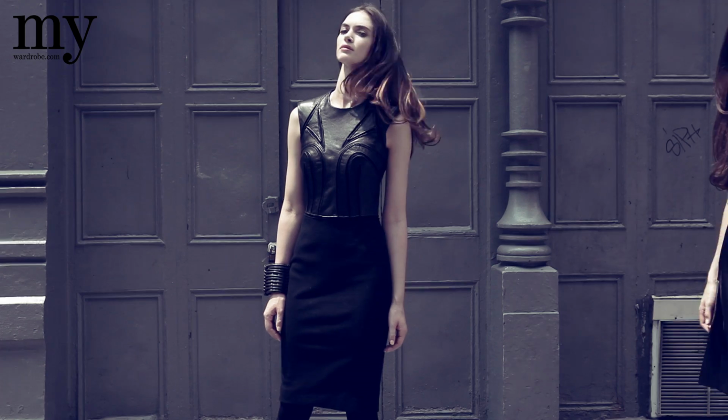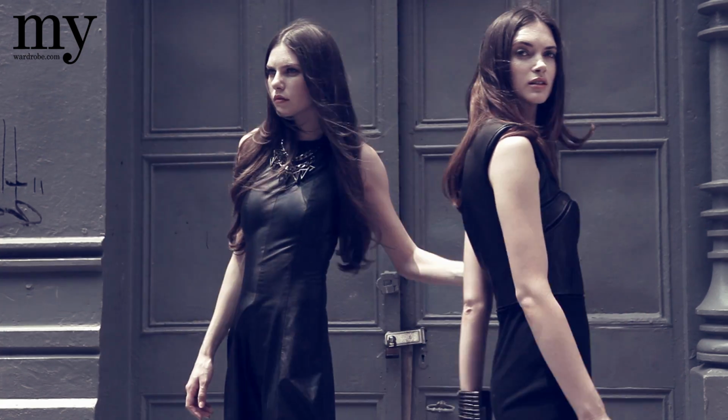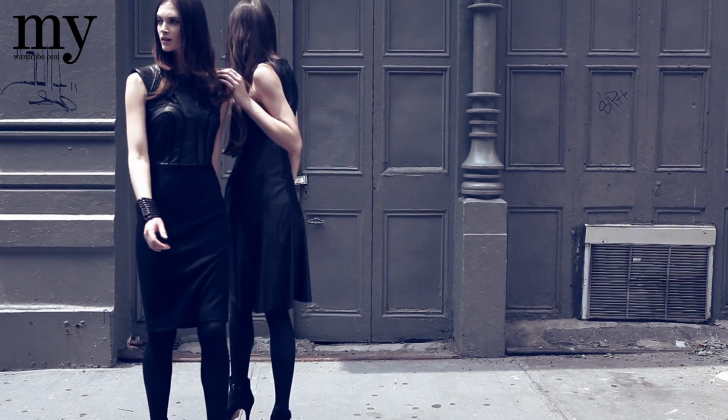Fetish is a very big trend for the current season, which sounds terrifying on the face of it, but actually it can be done in quite a nice, subtle way. It actually revolves around some quite key pieces that you can work into your wardrobe and wear quite easily for day as well as night.